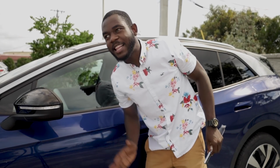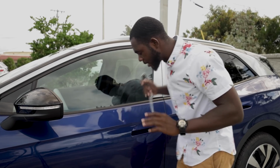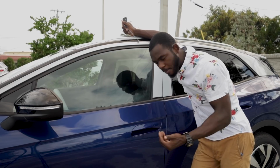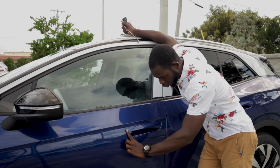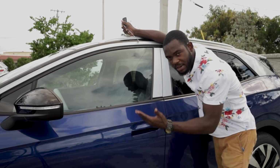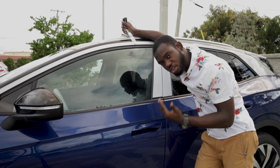So now it's not the traditional way of how you open your door when it's time for you to get inside the Volkswagen. There's a specific way you need to do it to get inside your car. So now you would probably expect the door handle to come out, but as you can see, it's flush right into the bottom of the car. Nothing comes outside. It's pretty neat. I like the design a lot, and also you have this little button here that can help you lock and unlock your door.